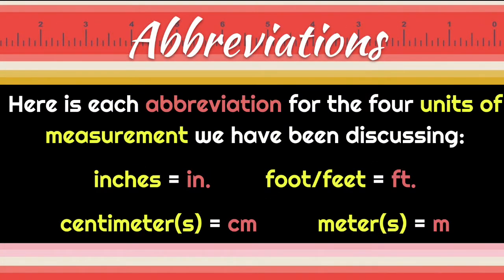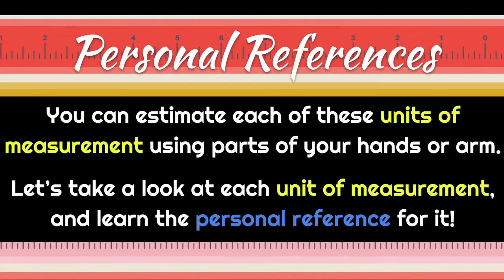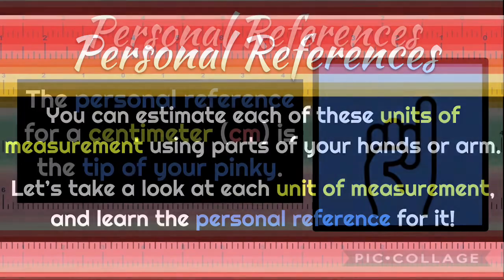So here's the abbreviation for the 4 units that we've been discussing. Inches is IN period. Foot or feet is FT period. Centimeters is CM. And meters is M. Those don't have periods. You can estimate each of these units of measurement using parts of your hands or arm. Let's take a look at each unit of measurement and then learn the personal reference for it. The personal reference is the part of your hand or arm that can help you estimate those measurements.